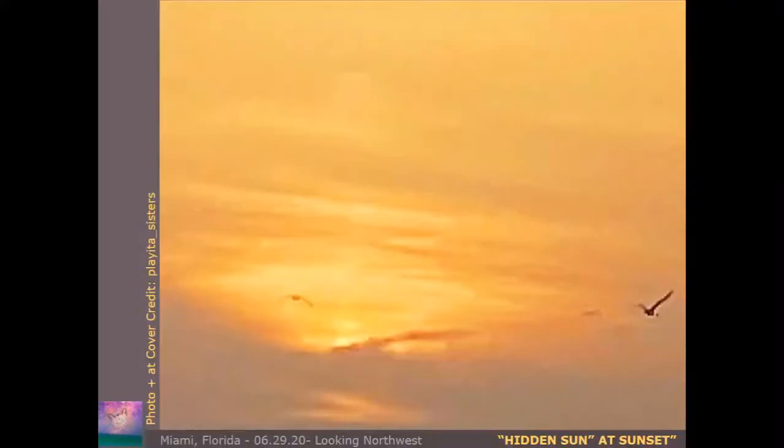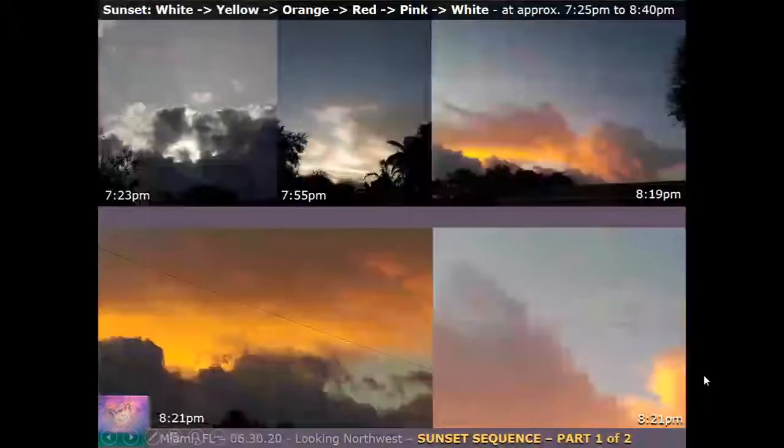Oh, sorry, I'm going to go back one moment. And these birds, the viewers weren't sure what they were, so just looking at it, to me it seems like it might be an osprey, but I'm not sure.